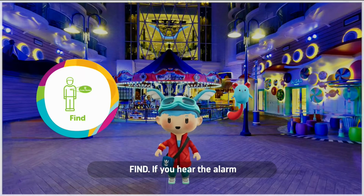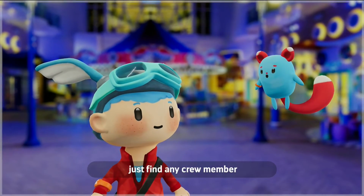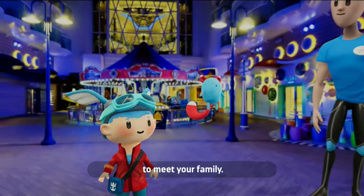Find. If you hear the alarm and you're not with your family, just find any crew member wearing a name tag. They'll bring you to your assembly station to meet your family.